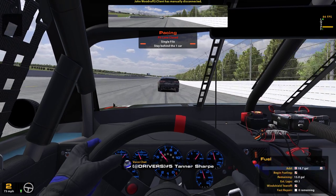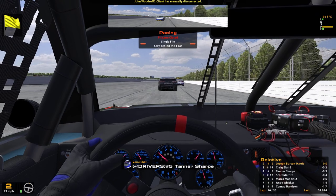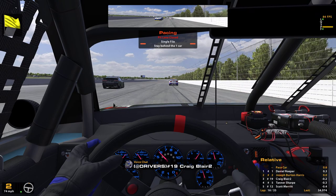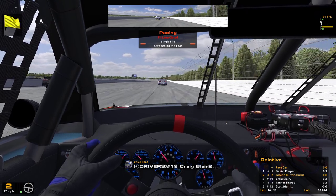Yeah, I screwed you up down there in turn two, 19. I started washing up the hill and made contact with you. I knew you were on my outside. My bad. I kind of thought it was my bad, man. I didn't mean to get into it like I did, but I didn't get anything out of it. I hope you didn't either.